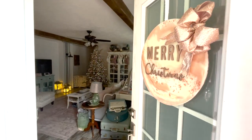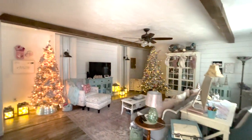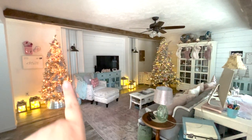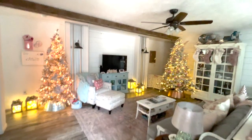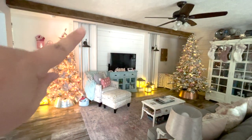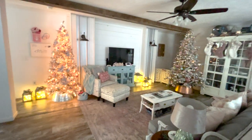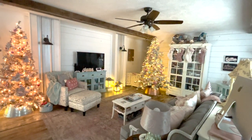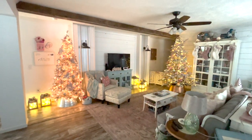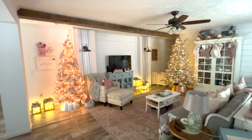All right, y'all. So we're gonna go ahead and go inside. We're obviously starting in the living room. So you can see I've got all my lights on. I've done two trees this year because we're psycho. So this is the same rose gold tree that we put up last year. And this is the brand new tree that we just put up. And it is pink and seafoam this year. I really love how it turned out.